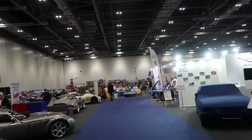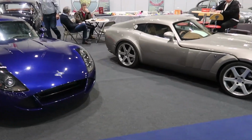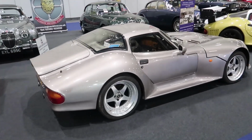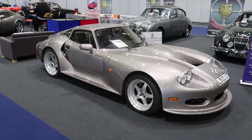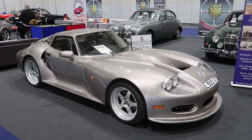Then we got a kind of markety type area over here. Who have we got here? Marcos. Ooh, very nice. This was the winning Top Trump card back when I was a child. This had the fastest acceleration and all that stuff. Marcos Mantis.